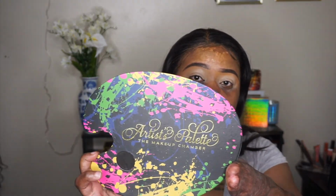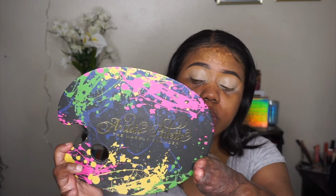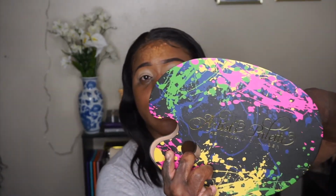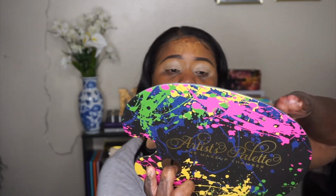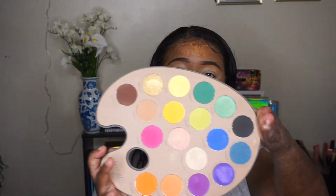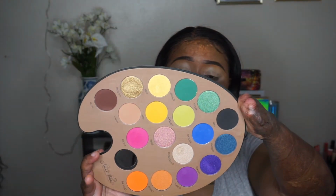So for eyeshadow, I'm going to be using this palette by the Makeup Chamber, and this is also black owned. It has this little thing here for your finger, like a real artist palette. And this is what the back of the cover looks like, and this is what the actual palette looks like. I've tried this palette before in the past. I did actually like it.